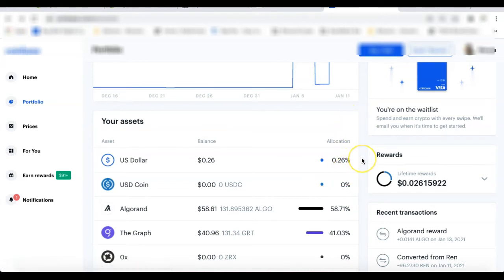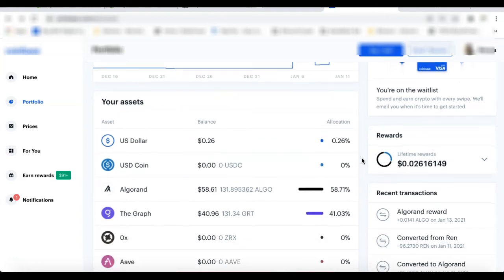Custodian wallets are wallets that are held by exchanges, right? Like Coinbase, Binance, Bittrex, all these exchanges. If you want to hold your cryptocurrencies on their exchange, you can, but they're going to charge you a fee, especially if you're staking your cryptocurrency to earn rewards, right? There's a fee for that.